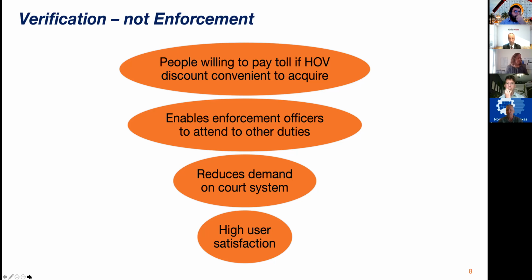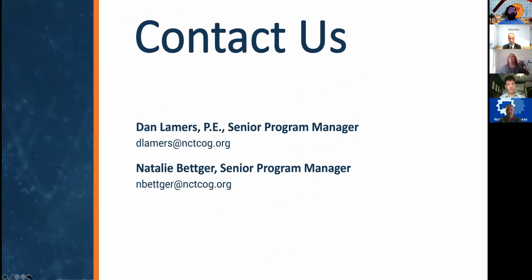Again, it's download it, register, and then you forget it. As I mentioned before, if you try to, or if you accidentally turn off either GPS, Bluetooth, or close the app, it will warn you that you will no longer get the HOV discount. So that's our system. Next slide.